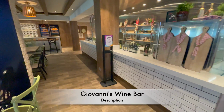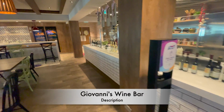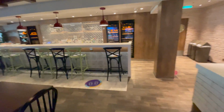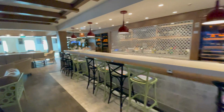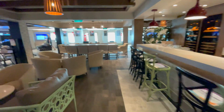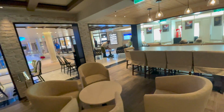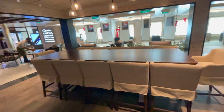And this is Giovanni's wine bar you'll find next door. This is where you would have found Vintages on other Quantum class ships. What I really like about this wine bar is you can also order a la carte certain items off the Giovanni's Kitchen menu, including the wood oven pizzas.